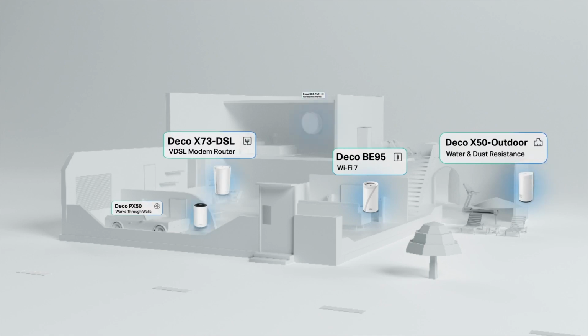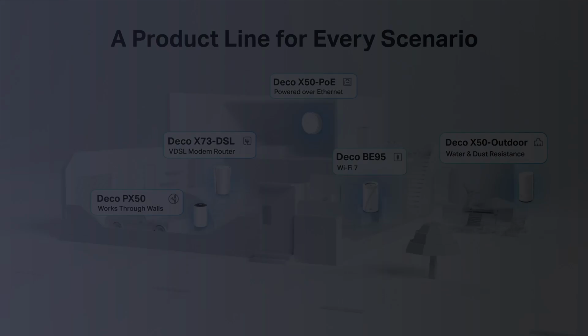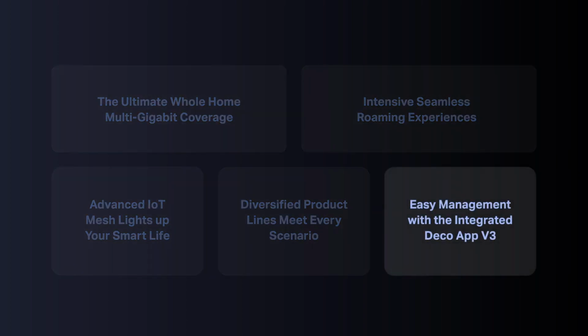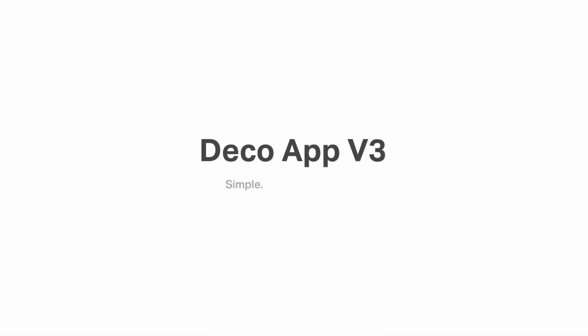The Deco line covers all bases. Each unit works together with the rest, forming one unified network to meet every need imaginable. With the latest Wi-Fi generation upgrades, whole home coverage, seamless roaming, and our IoT mesh have also been upgraded to a whole new level. Meanwhile, our easy-to-use integrated Deco app has upgraded its software system to version 3. Deco version 3. Simple, easy, yet powerful.